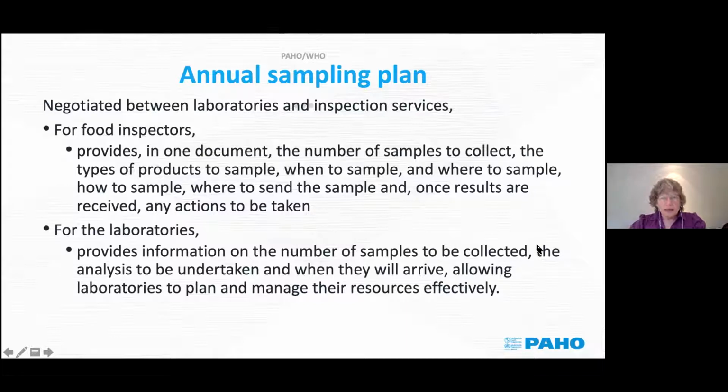I have had on a number of occasions training where, when I opened the discussion around an annual sampling plan, I had inspectors point to the laboratory and I had the laboratory point to the inspection services. Neither is correct. The sampling plan must be negotiated. It is a labor of love, if you want, between laboratories and inspection services. Neither one nor the other can do it alone.